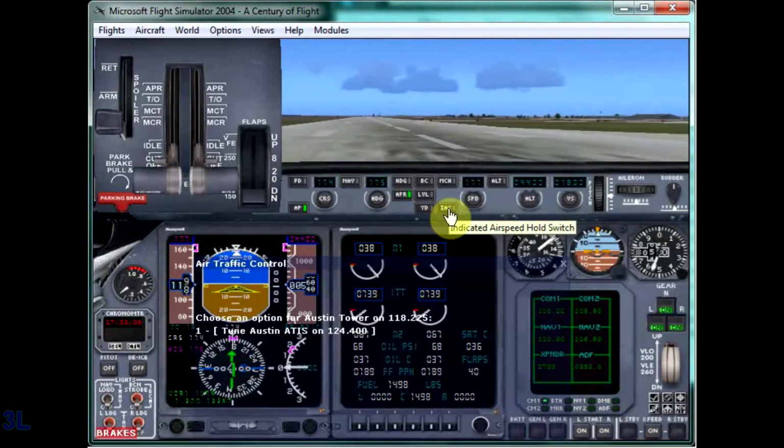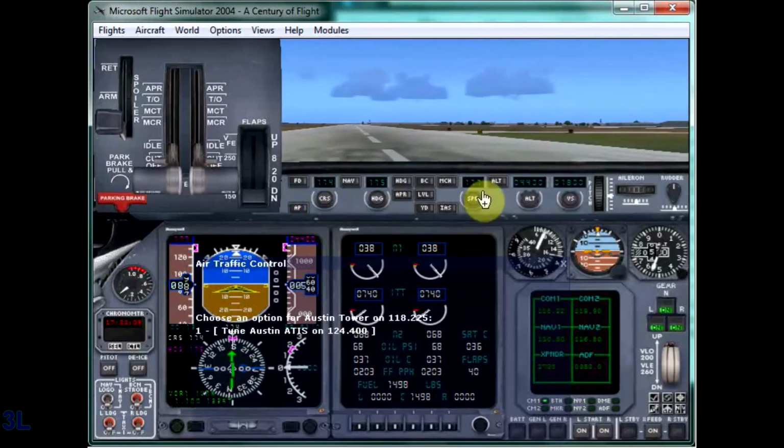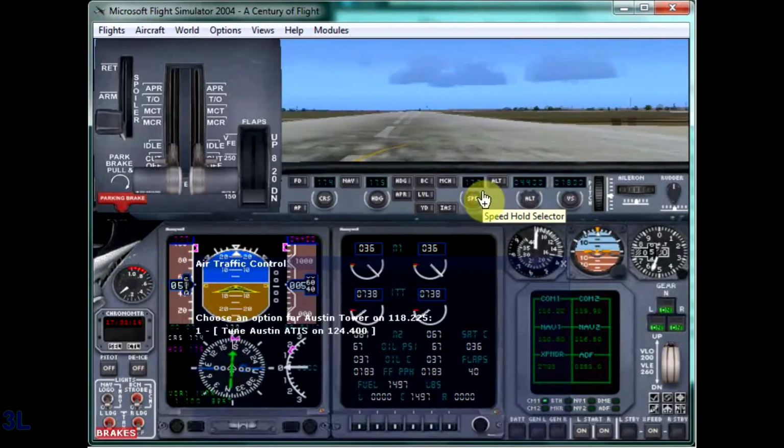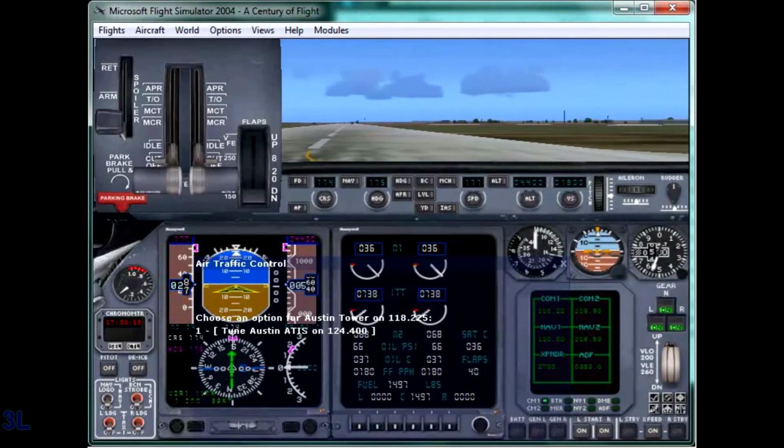Brakes. Wait a minute, turn off the autopilot and then hit the brakes. Learjet 3 Lima, turn next taxiway. It would be this one.